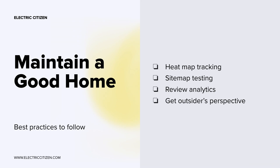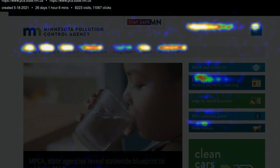I'll show a quick example of that here. When we are working on a site, this gives you an indication of where users are moving their cursors and clicking. You can see in this example, everyone was ignoring the big news story. People were interested in services, so there are some lessons we could take from this. It also will tell you things like where people are trying to click and there's actually not an option.